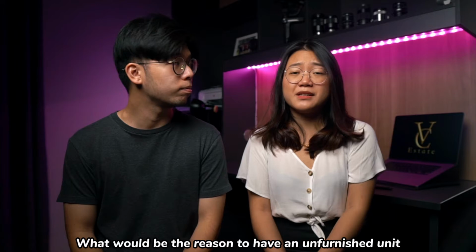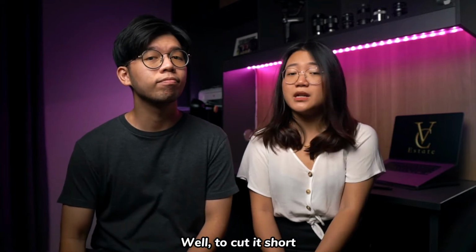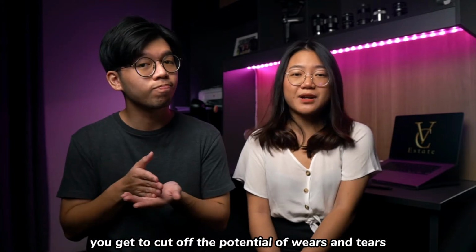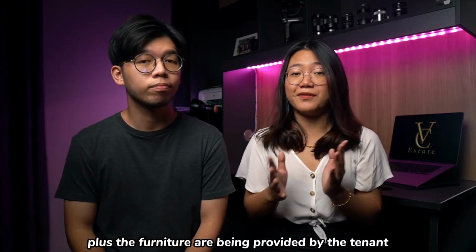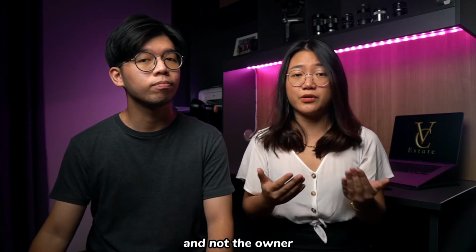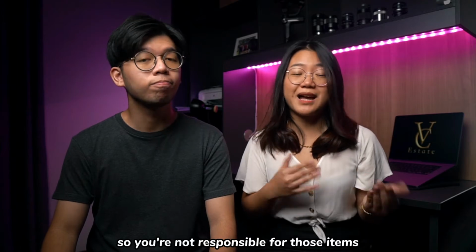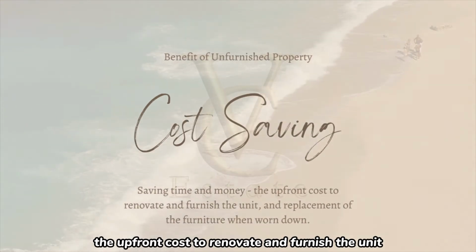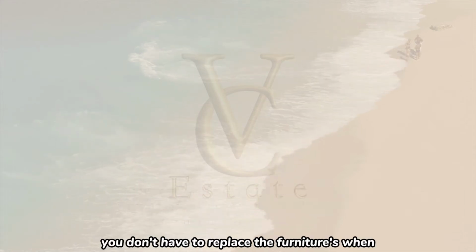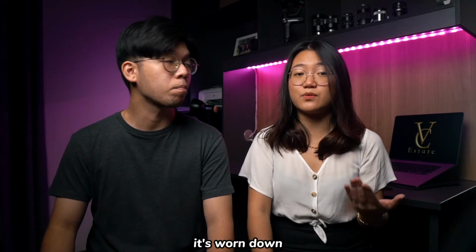Then, what would be the reason to have an unfurnished unit? Well, to cut it short, you get to cut off the potential of wear and tear. Plus, the furniture is being provided by the tenant and not the owner, so you're not responsible for those items. Other than that, you also get to save time and money on the upfront costs to renovate and furnish the unit. And not to mention, you don't have to replace the furniture when it's worn down.